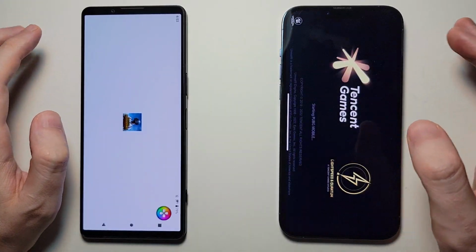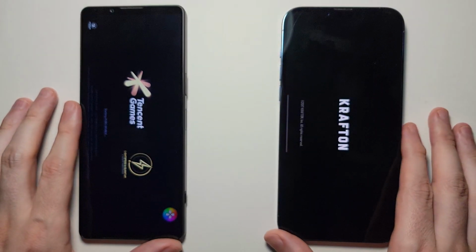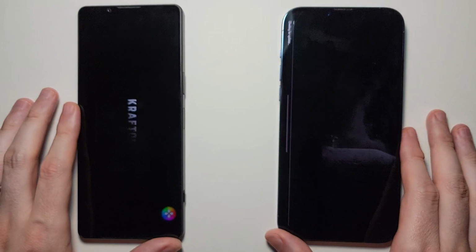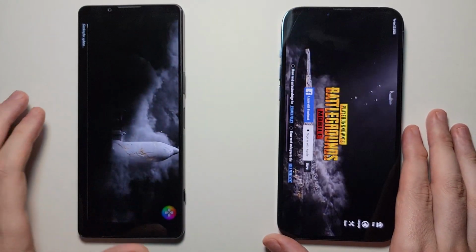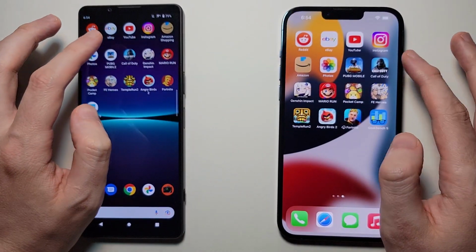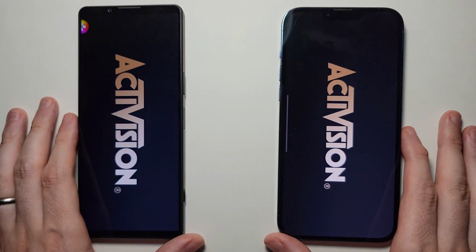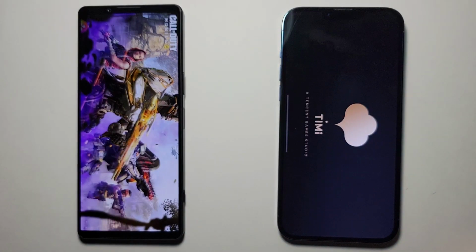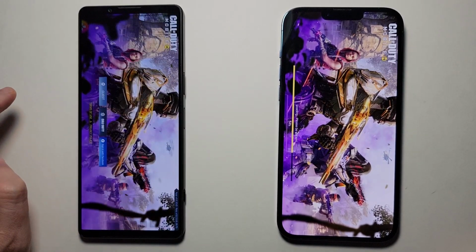Now for gaming, first you have PUBG. This is one the iPhone is pretty strong at, and yeah, iPhone takes it. Next up we have Call of Duty, one that Androids are pretty strong at. Sony wins for COD.